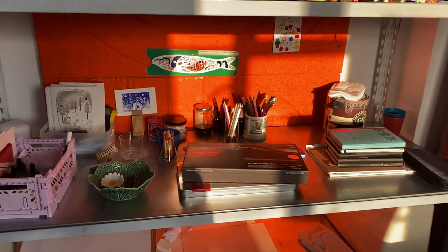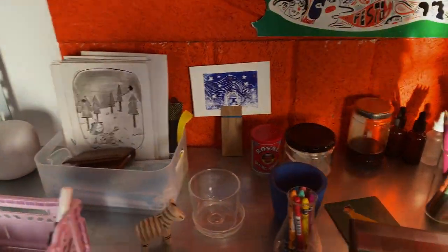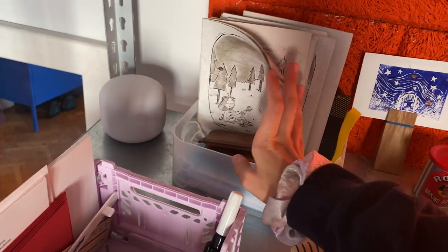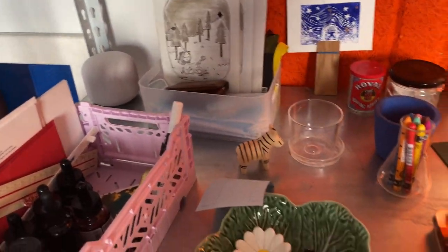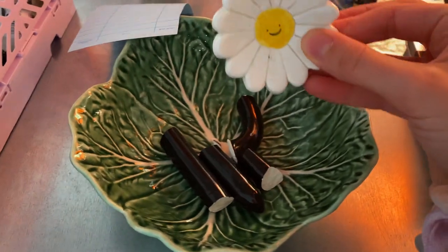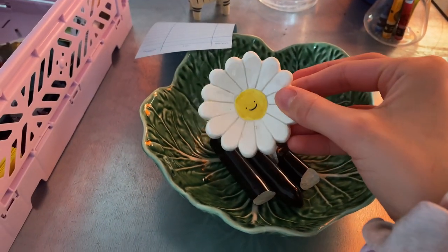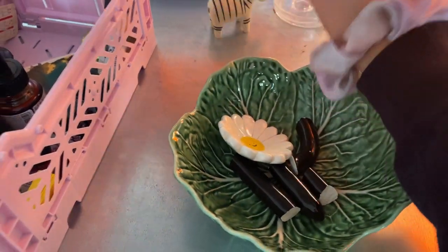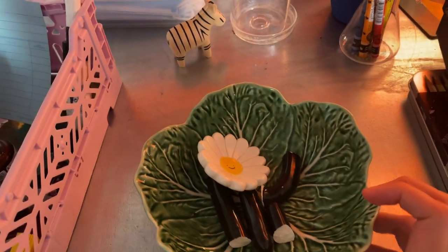And down here, to be honest, this isn't the most organized shelf, but here we go. This is a zine I made a couple of years ago. I can show it to you at another stage. This is a really cute ceramic flower that stands up and you can put it in like a flower vase. And sadly, my cat just broke it the other day. So it's here to be glued, but I don't have any glue at the minute.